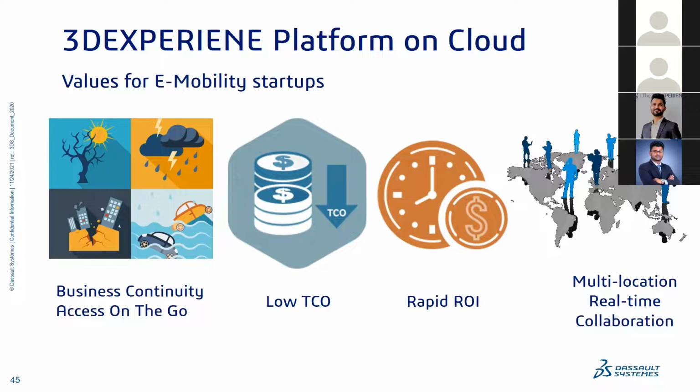Let's put it this way. Now you are a startup operating from India, and you have a partner somewhere in the USA or Germany, or for that matter Australia. How are you going to collaborate with them? To share data, you are not sure about the security. How am I going to share the data? How can I collaborate with them? How can I give them access to my content so that I know my data is secure?